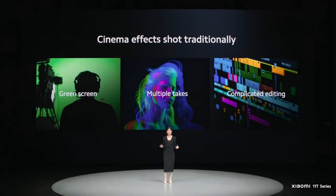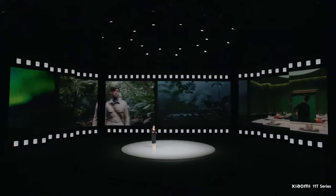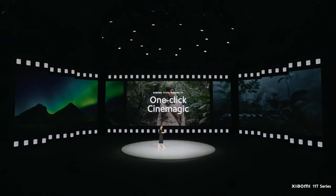Now that was like a movie straight from Hollywood. In fact, they were just hiking. Before, creating those effects could be complicated. You needed a green screen, capture multiple takes, and stitch everything together using technical editing software. Now, with Xiaomi 11T series, all you need is one click.